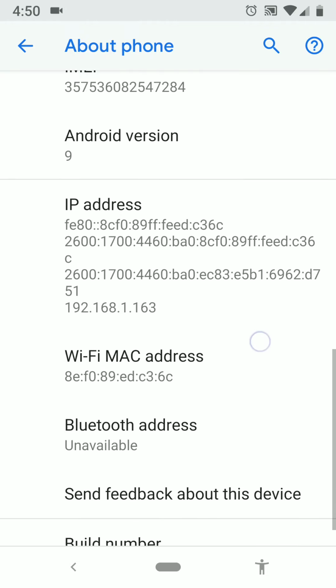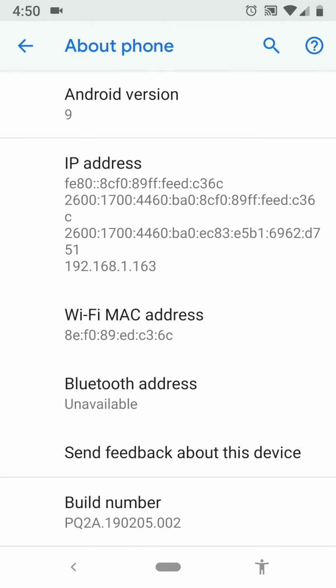No, they kind of hiding it. So they changed the location. I just updated to Android 9, so they changed this option a little bit, but it's the build number on the very bottom there. You're going to start tapping that. I believe it's 7 taps.